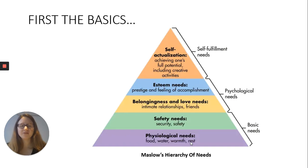Looking at the bottom at the physical needs, has your child had a good night's sleep? Have they had breakfast? Are they feeling well? And then we need to think about safety needs. Our sense of safety and security may be affected at the moment by anxiety about COVID, or uncertainty about the future, or just the disruption to our normal routines. So have a think about, do they have a daily routine that gives some structure and certainty to their day?